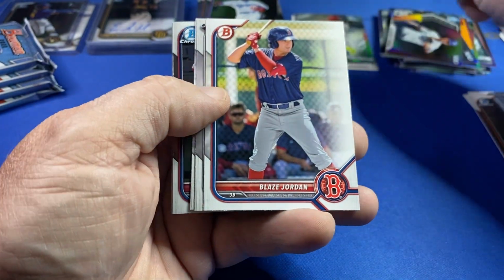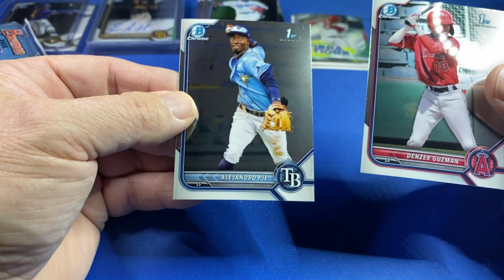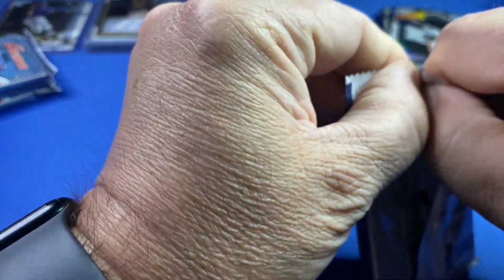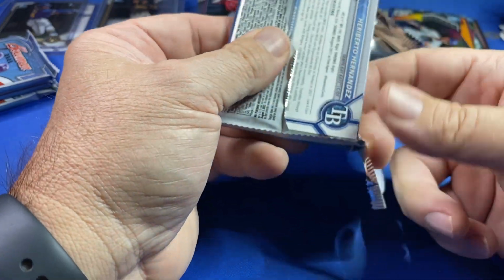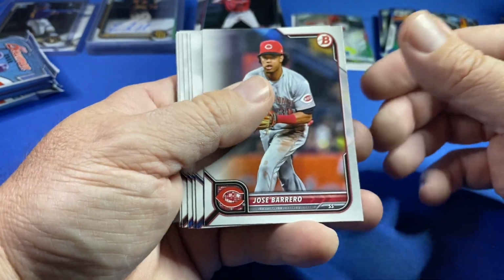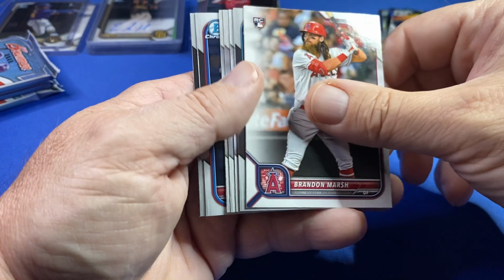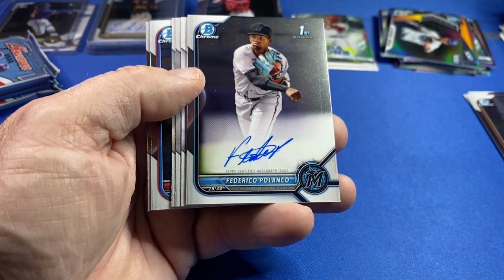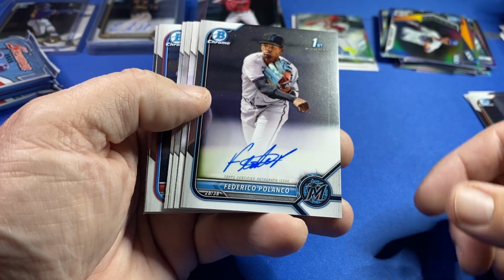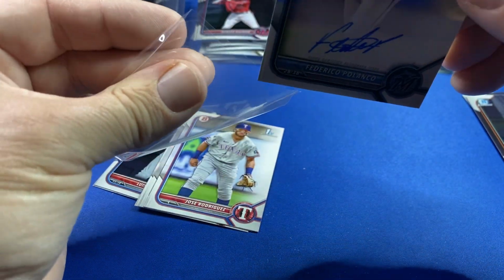Vargas. Denzer Guzman. And there's PA. Hope you guys are enjoying the content. Trying to get some of this product. And another autograph. Jeez, that just snuck up on me. Polanco for the Fish. Chrome autograph. Holy crap. This is nuts.